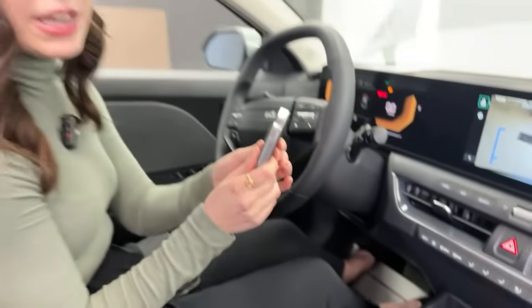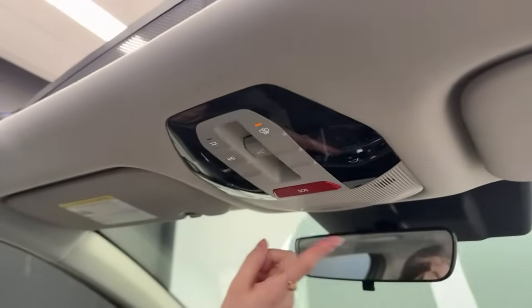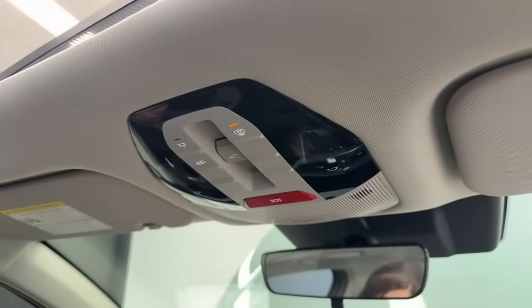You have a slim profile key fob, nice ergonomic shape, and again, you never need to take it out if you don't want to. You'll also notice all of our lighting, and then these symbols here are just going to be for your Kia Connect if you need to access roadside assistance or emergency assistance.